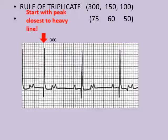This is going to be your starting point, but we're going to start numbering at the next thick line. Kids always get this wrong. Put a big star on your page. Put a big note that says, start the 300 at the next line. I would do that in class, but I'm not in class. So there's our 150 and there's our 100. So 300, 150, 100. So we haven't actually met our next peak yet, have we?